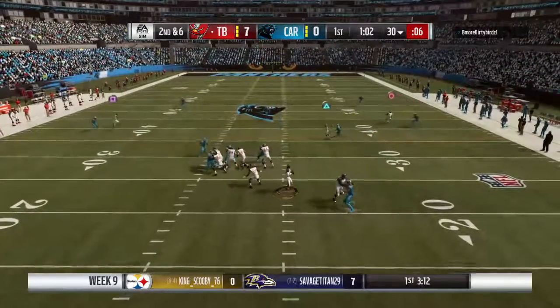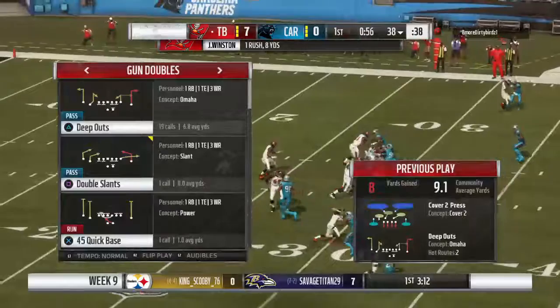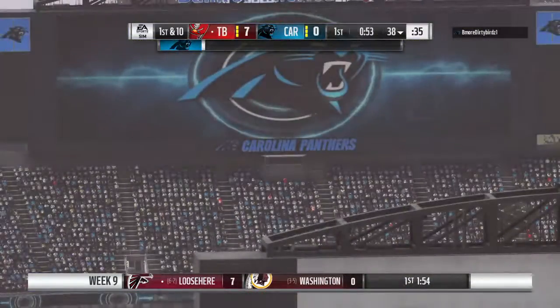From the shotgun, it's Winston. Flushed out right. And he'll be brought down shy of the 40 at the 38-yard line. For a big guy, Jameis sure can move. Did a nice job there picking up the first down with his legs.